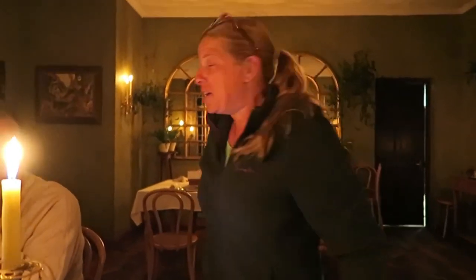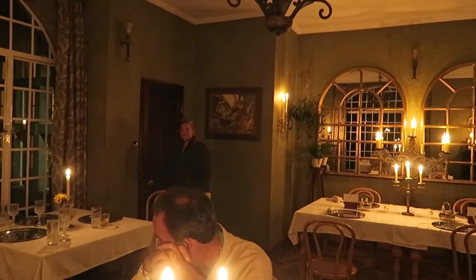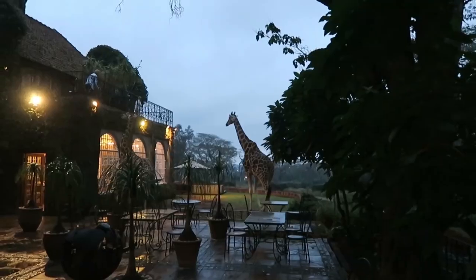Because we're all together. She said it was a long walk. There's our room. So it is currently 6 a.m. in the morning here at Giraffe Manor, and we're gonna get ready to have some breakfast with the giraffes.